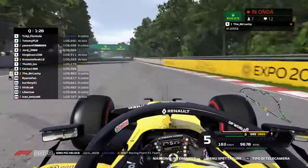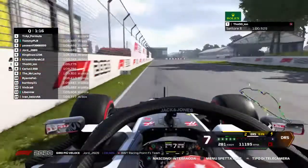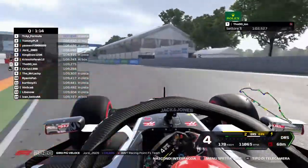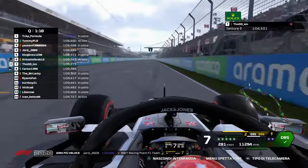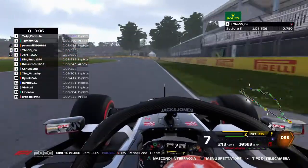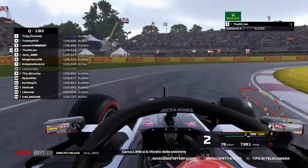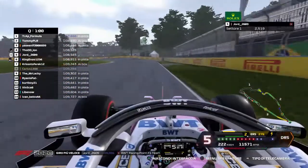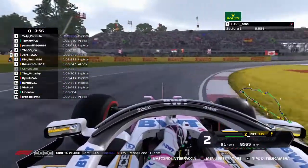Let's see what Todd can do now. He's finishing his lap at the moment. Let's go on board with him. Oh, I think he went a little bit too wide. Yeah. Let's see, but he does improve by a lot. He does a 8.5, puts him P4, which is not bad. George, 8.5 by George. 8.5 for him as well, but he's going to continue. He's going to carry on.